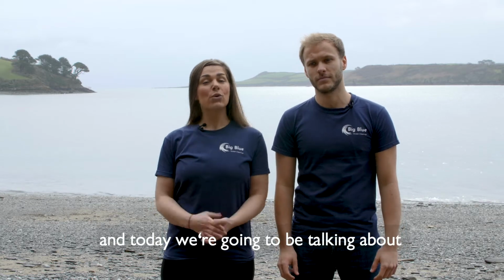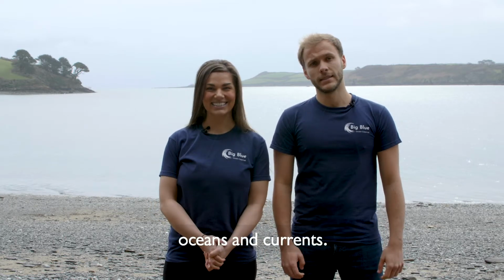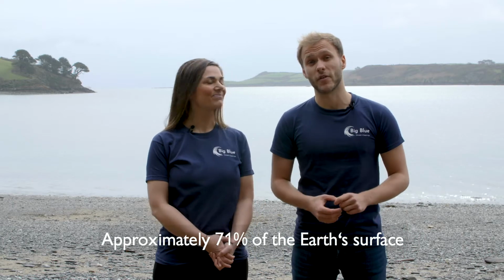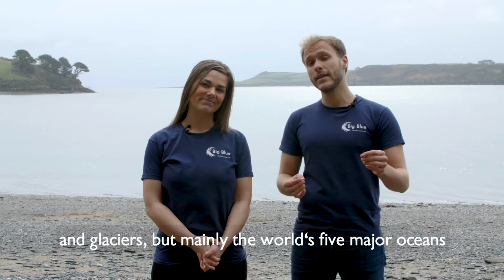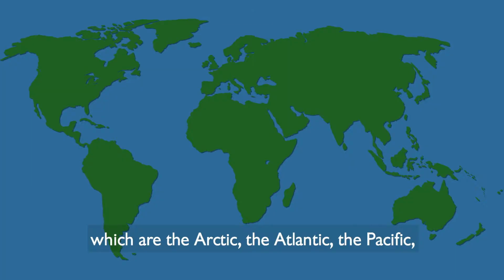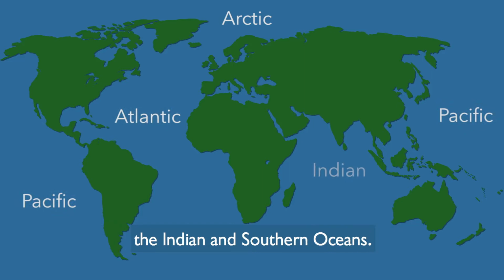And today we're going to be talking about oceans and currents. Approximately 71% of the Earth's surface is covered by water. And this will come in the form of lakes, rivers and glaciers, but mainly the world's 5 major oceans, which are the Arctic, the Atlantic, the Pacific, the Indian and Southern Oceans.